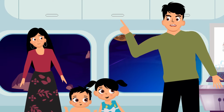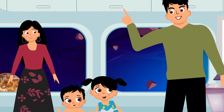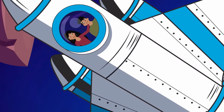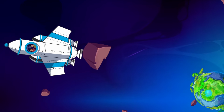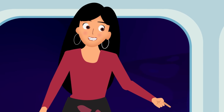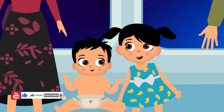Here comes the second one, Venus. And do you know, kids? Venus is the hottest planet. Next one is... any guesses? It's our lovely Mother Earth, the planet we live on. Your dear moon that we see every day is the satellite of our Mother Earth. Yay! Yay! Our Mother Earth!